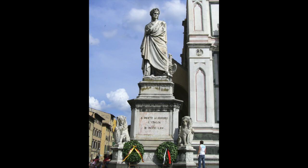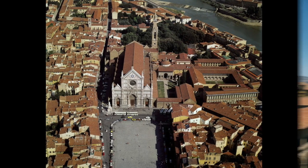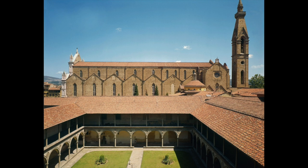On the left of the exterior of the building is a statue for Dante Alighieri, who was born in Florence but exiled from the city. From a bird's-eye view, you can see the courtyard and the Brunelleschi Chapel. In the courtyard is a cloister walk that leads to the Brunelleschi Chapel and resembles the interior nave.